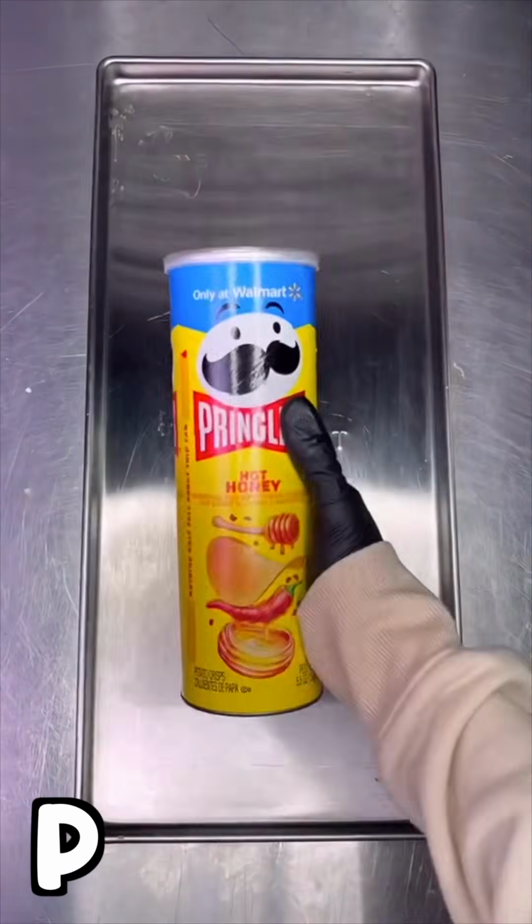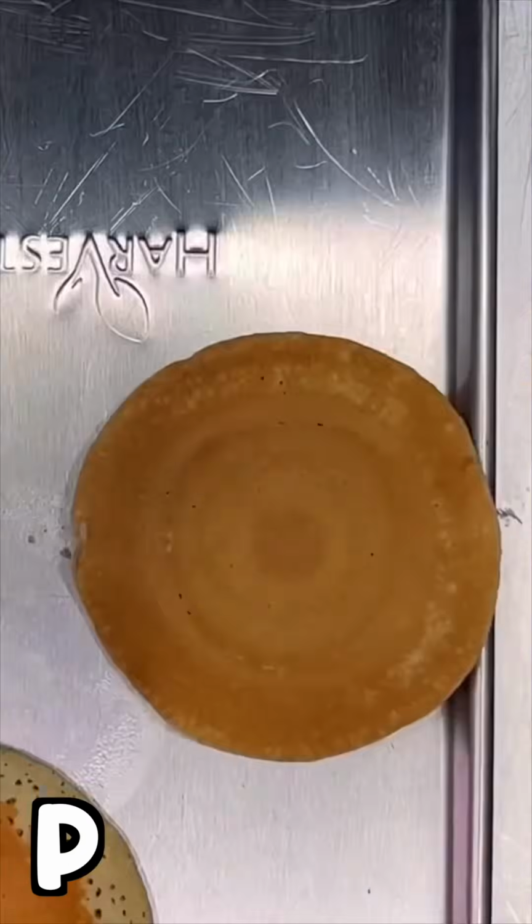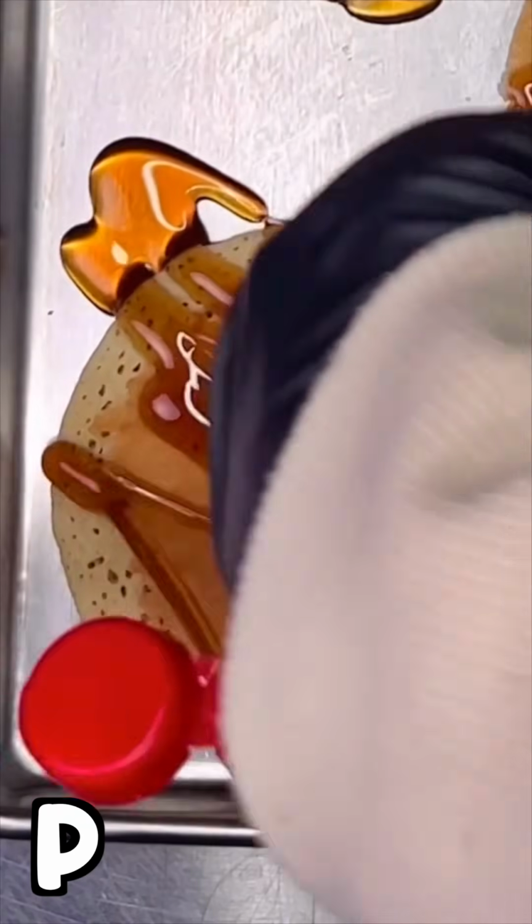And yes, if you've already guessed it, we are on letter P from the alphabet. So we're going to go ahead and do pizza, Pringles, Pepsi, and also some pancakes with some syrup. Let's put them in the freeze dry and see what the teeth think.